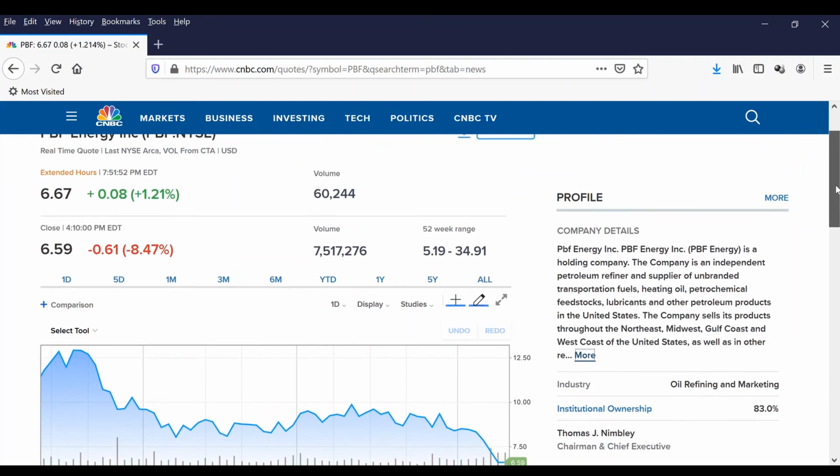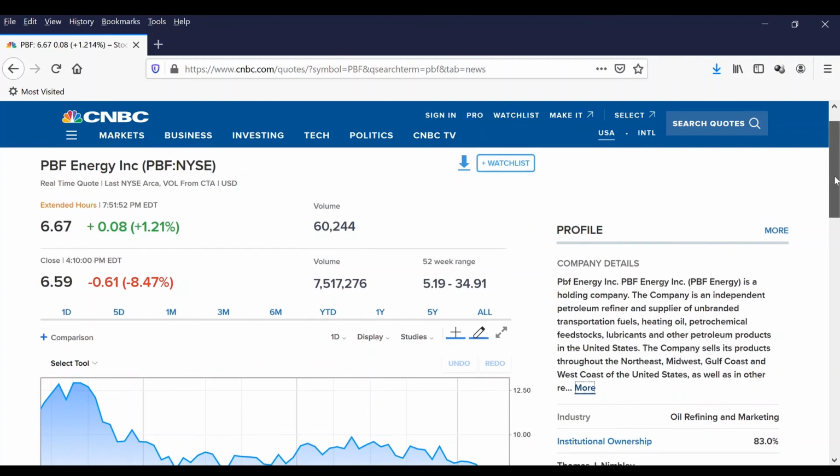So again, this is the PBF Energy company, and the price of the share is currently $6.67 in extended hours, which is after hours, 7 p.m. And right here, sometimes when we just learn about a company, we don't even know. Energy company, it could be natural gas or something like that. But this company is a petroleum refiner and supplier of unbranded transportation fuel, heating oil, petrochemical feedstock, lubricants, and other petroleum products in the United States. So read about the company before you actually invest in it.